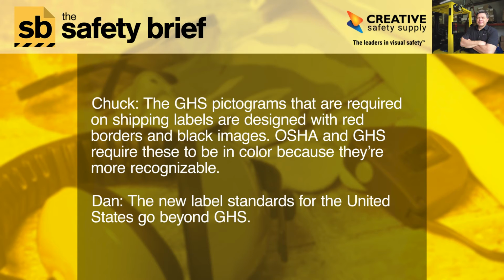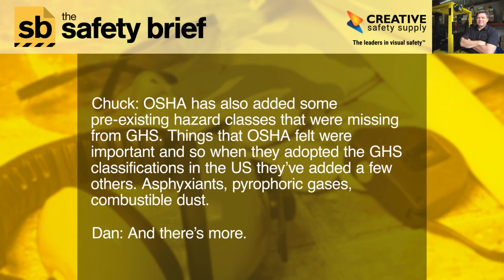The new label standards for the United States go beyond GHS. OSHA has also added some pre-existing hazard classes that were missing from GHS, things that OSHA felt were important, and so when they adopted the GHS classifications in the U.S., they've added a few others: fixants, pyrophoric gases, combustible dust.